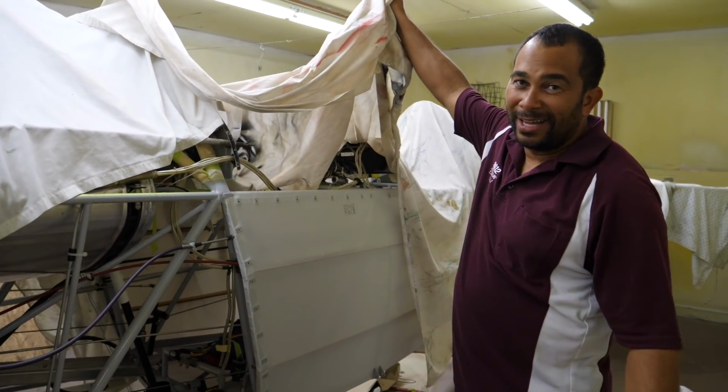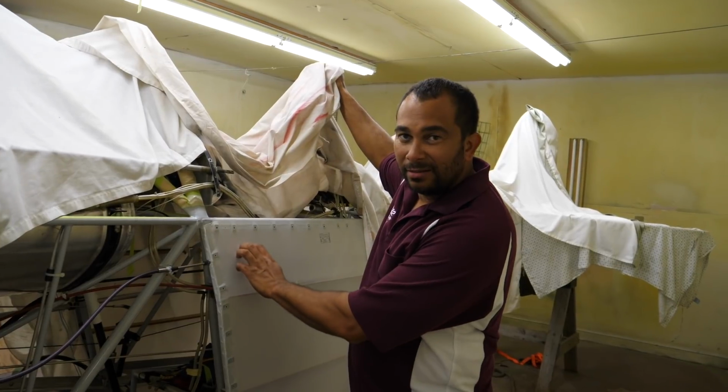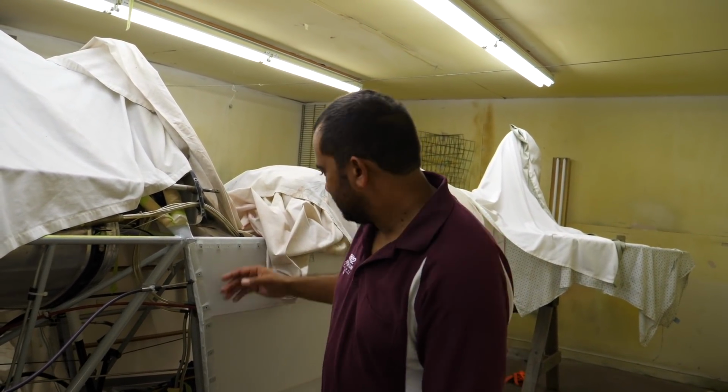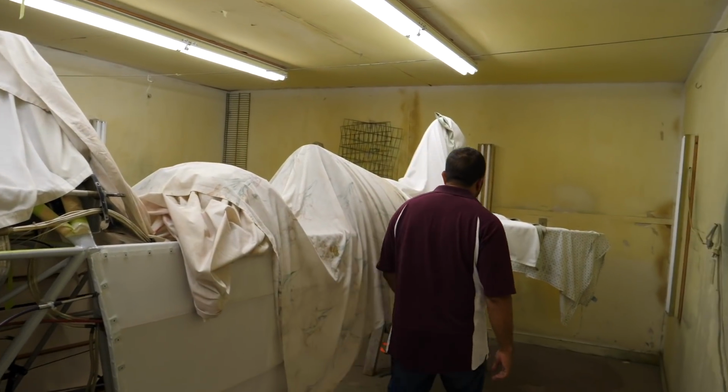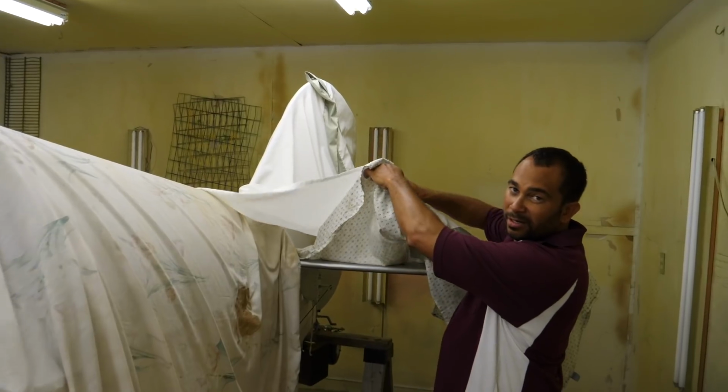So this is what it looks like before they're done. They start with all this fabric. This is Ceconite. It's like a polyester, really like your shirt. But let's see here. Oh, they already put this on, it's silver.